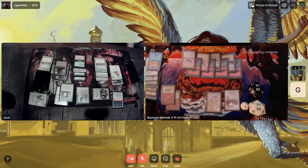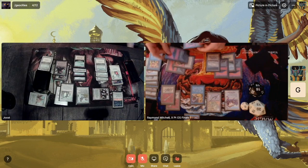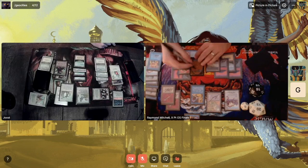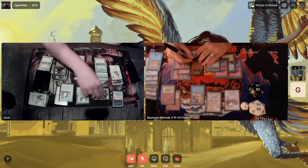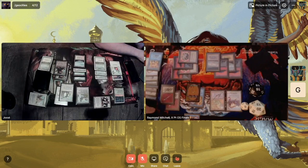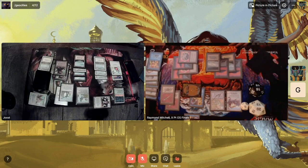And I wonder if Raymond has something like the Swords, doesn't even have to use it. Oh, another Control Magic. What is he going to control? Oh, man. He's going to control the Preacher. Okay, so he's going to control the Preacher, and he's going to use that to steal a creature next turn with the Preacher. Oh, this is so funny.